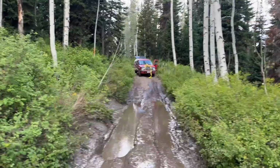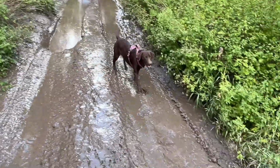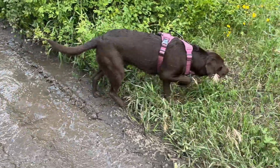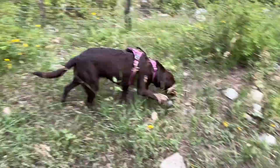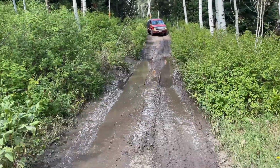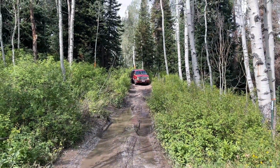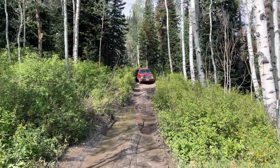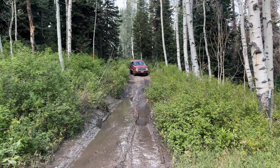All right, I guess I'll shoot once he's actually gonna make it across, or his attempt at making it across. Oh, Autumn! Hey, get your muddy paws out of there, please. Good girl. We wait. All right, here he goes.